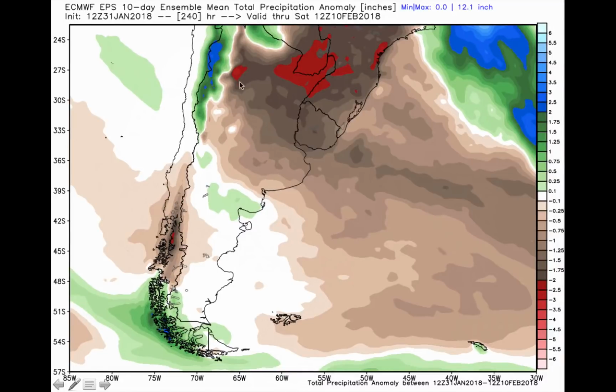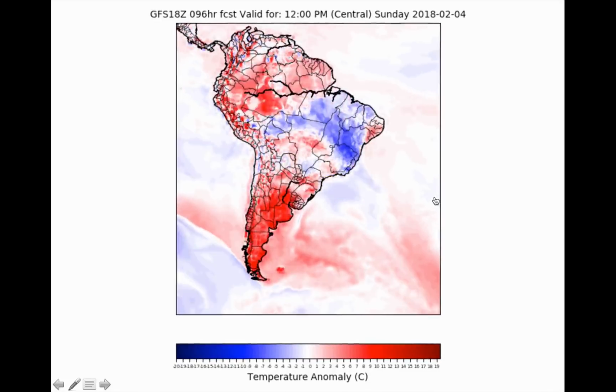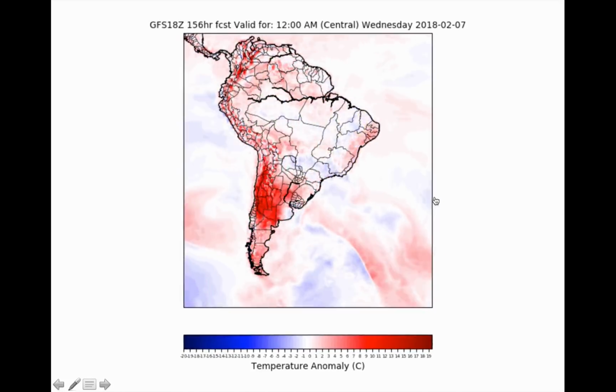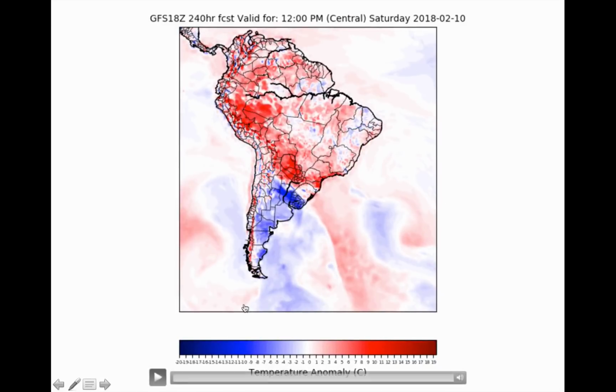Now, I want to also tell you that in addition to this dry pattern, because no cold fronts are going to be coming through due to that ridge, we're going to see some warmer than average temperatures. So I apologize that this animation is bouncing around, but you're going to get the idea anyway. When I created it real quick tonight, I wanted you just to see the big picture. Now, let's go back to the beginning of it.